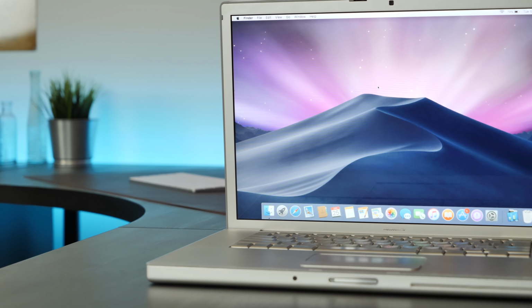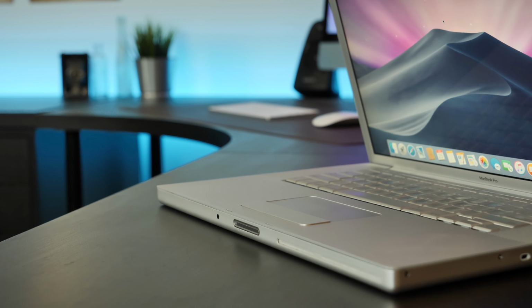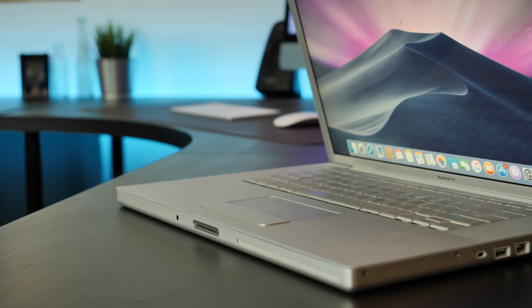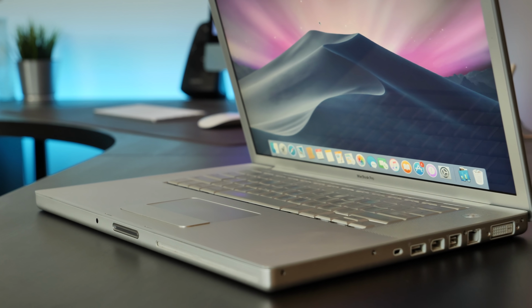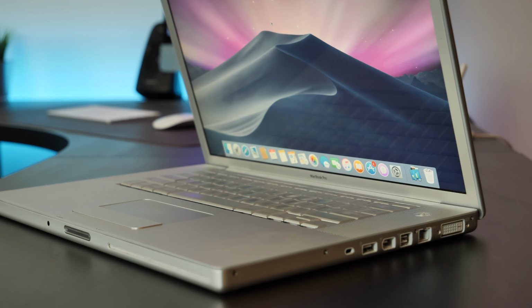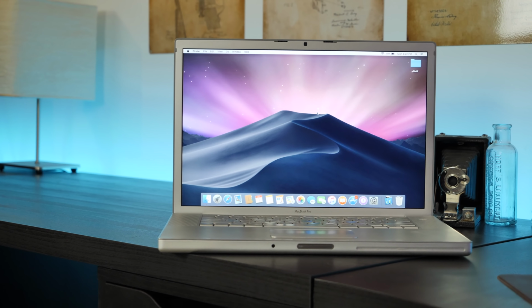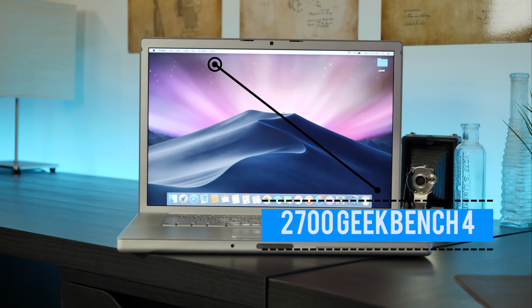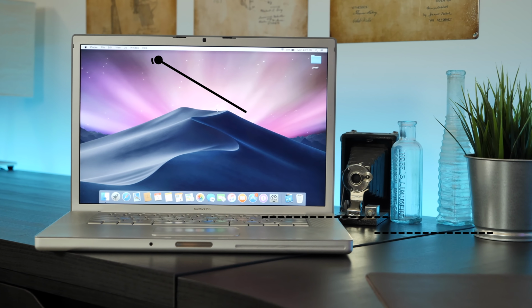Because of the mildly refreshed Penryn processors, this guy can run macOS Mojave with a patch tool, and honestly is still very usable to this day. This design, in classic Apple form, still looks quite good to this day, and even has slimmer bezels than the 2 generations of MacBook Pros that followed it. In Geekbench 4, this machine is definitely showing its age, scoring just 2,700 in the multi-core test.